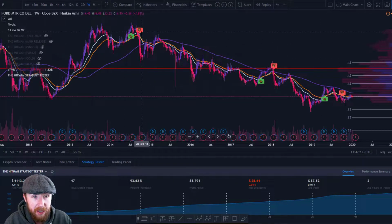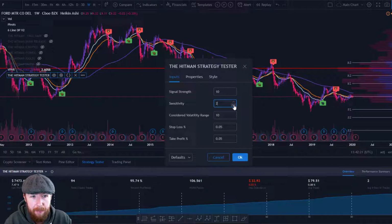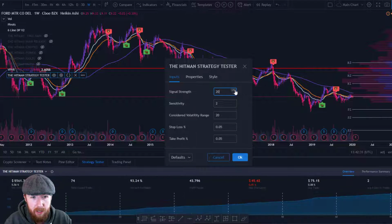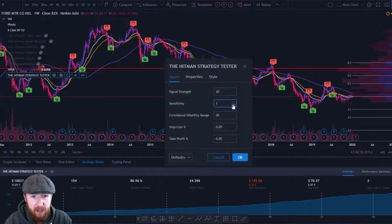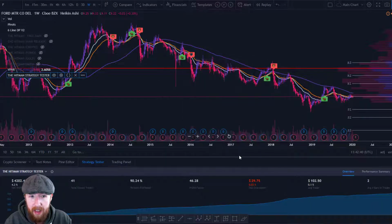The sell signals are pretty good in reality. Even though that's popped up, you could argue that with custom settings, you'd obviously set up each trade in a much better situation. Maybe let's put the volatility range up to a decent amount, and you could probably argue the signal strength up a little bit to a bit weaker with the sensitivity. You can do whatever you want with these charts, and that's the beauty of it. And even then, it's still profitable.